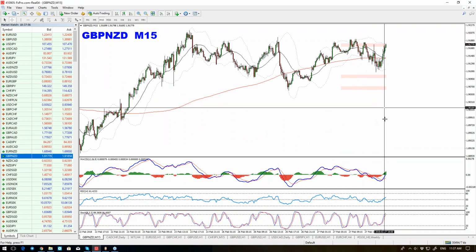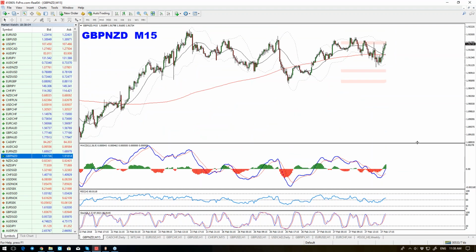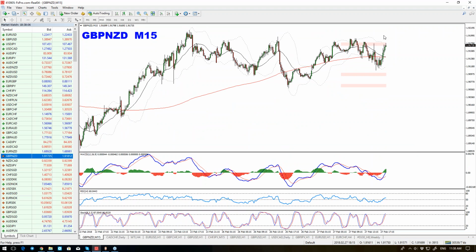This is the 15 minutes. Do we have the divergence here? Not on this place. The second one we do, and again the stop loss. 80 pips on 15 minutes time frame. Again, no good. Too big risks. We want to see clearer risks, smaller risks.